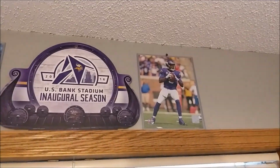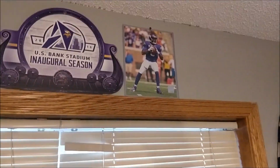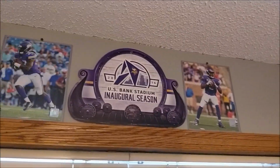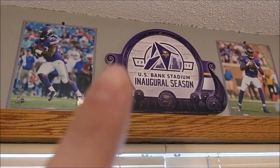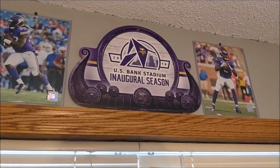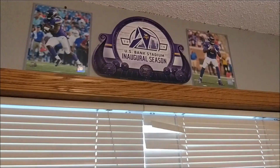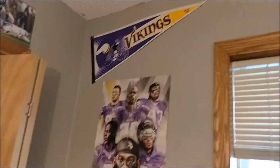This was well after he got injured, and of course everybody knew that, but, you know, gotta love the kid. So I had to pick up a picture of him because I didn't have one yet. And this was actually on sale, this most recent State Fair, because it was from last season. So I was like, that doesn't matter. If it's $5, I'm going to pick it up. So all this stuff right here from the State Fair, all that right there.